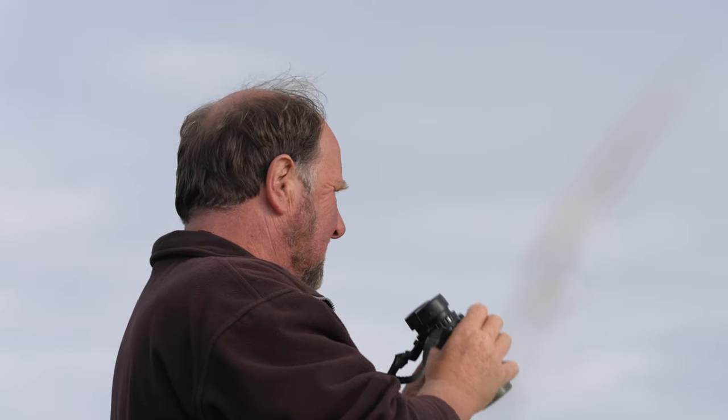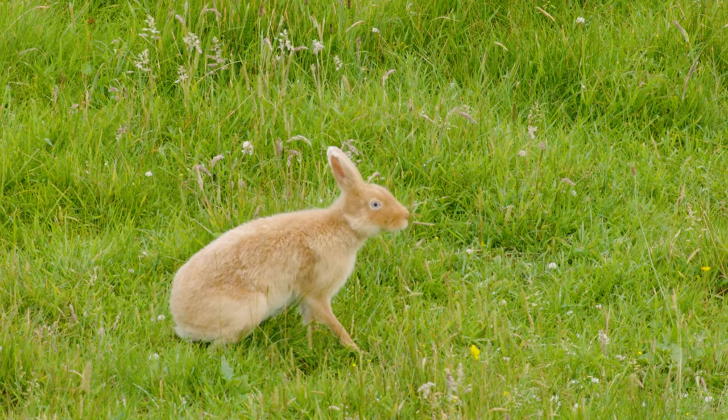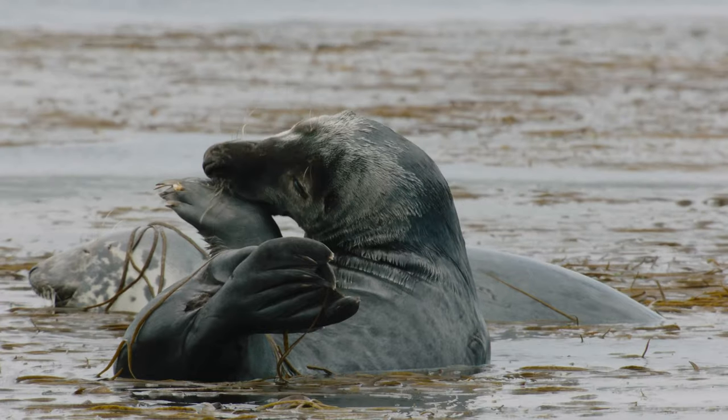There's an abundance of all sorts of wildlife. We've got the unique golden hare, which is really, really bright yellow with blue eyes, and unique to Rathlin, actually. And then you go to the coastline, you've got the seals that haul out in various places. Some of them haul out quite close to the harbour.